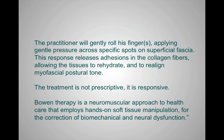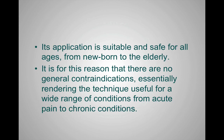The treatment itself is not prescriptive, it is responsive. In other words, we're continually assessing the need for intervention at different levels. Bowen therapy is a neuromuscular approach to health care that employs hands-on soft tissue manipulation for the correction of biomechanical and neural dysfunction. Its application is suitable and safe for all ages, from newborn to the elderly. And it is for this reason that there are no general contraindications, essentially rendering the technique useful for a wide range of conditions, from acute pain to chronic conditions.